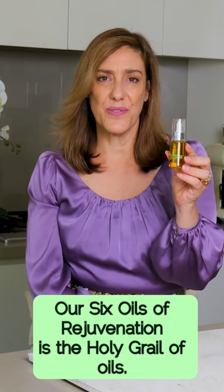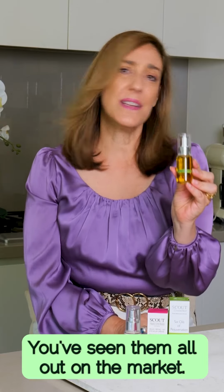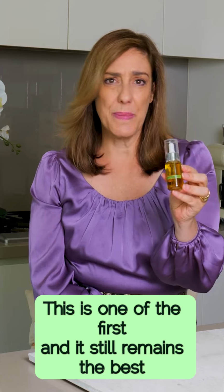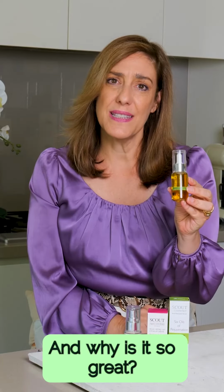Our 6 Oils of Rejuvenation is the holy grail of oils. You've seen them all out on the market. This was one of the first, and it still remains the best and most sought after product in our range of skincare. And why is it so great?